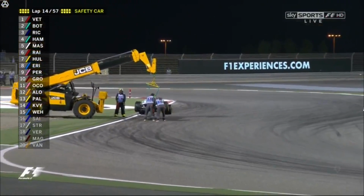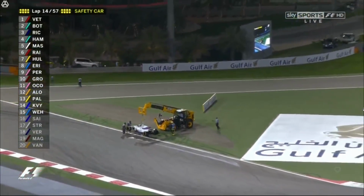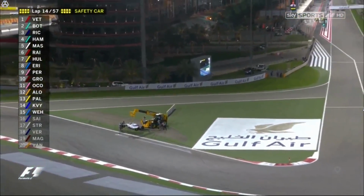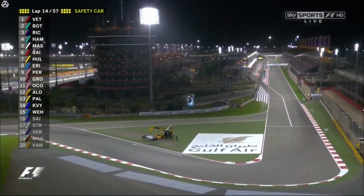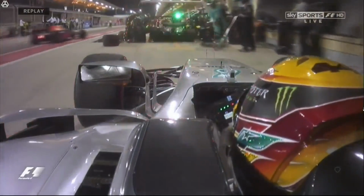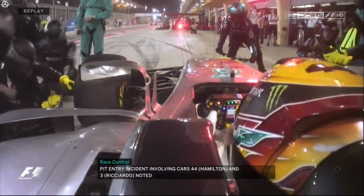The stewards are actually now having a little look at Lewis Hamilton and Daniel Ricciardo. They've noted the pit entry incident. Did Hamilton hold Ricciardo up? I bet you he backed him up, and you're not allowed to. Well, they're looking to see if Hamilton backed up the opposition. Yeah, because he knew his teammate had to change his tyres first, so he wanted to buy a little bit of time. You're not allowed to impede. I mean, he looked plenty far enough ahead of him, didn't he?